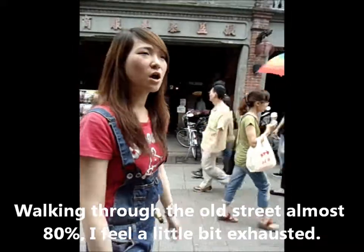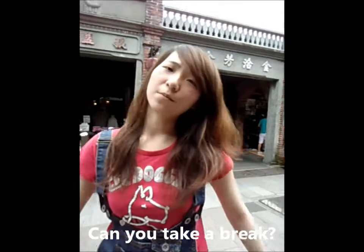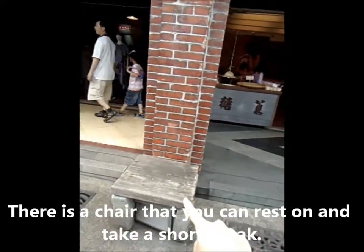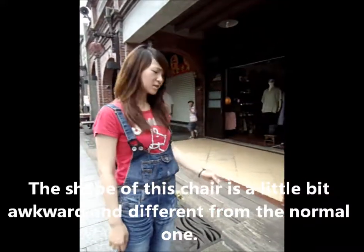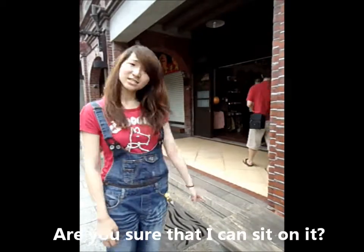Walking through the old street, almost 80% of the way, I feel a little bit exhausted. Can we take a break? Of course! Hey, what a coincidence! There's a chair you can rest on and take a short break. The shape of this chair is a little bit open and different from the normal one. Are you sure that I can sit on it?